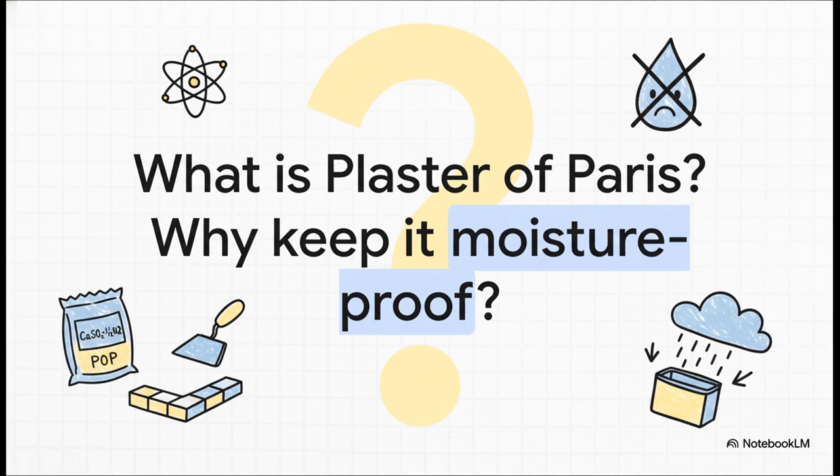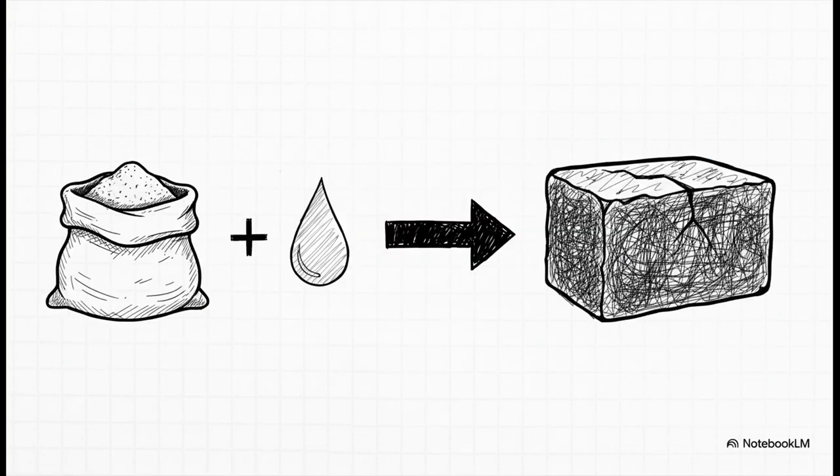What is plaster of Paris, and why should it be stored in a moisture-proof container? Meaning a container that keeps water out. Think about it for a moment. Ready for the answer? For the first part, you must remember the chemical name calcium sulfate hemihydrate. That hemi just means half.